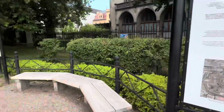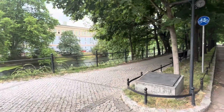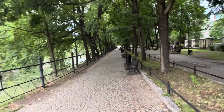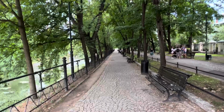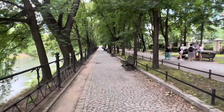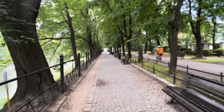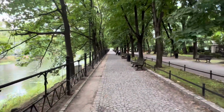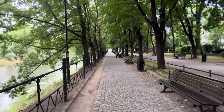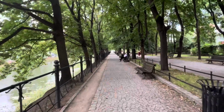When I finally get to the river, it's the River Oder, which runs east to west from here out towards the German border. And when it reaches the German border, it becomes the German border, turns north, and eventually discharges into the Baltic Sea in the very north of Poland and the north of Germany. I can't remember the name of the city right on the coast there. Koszalin, something like that. I can't remember quite how to pronounce it.